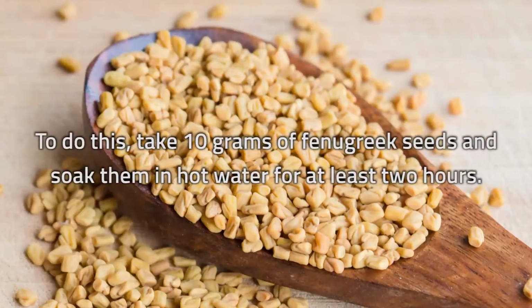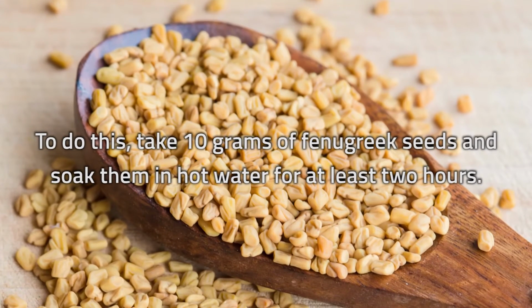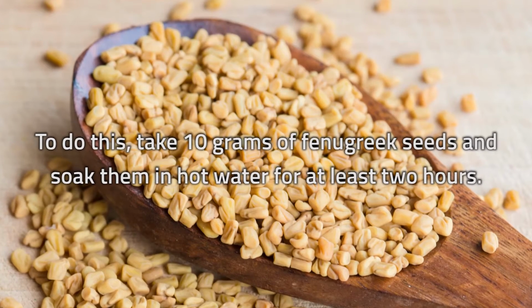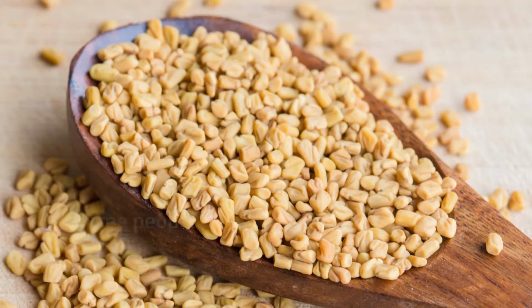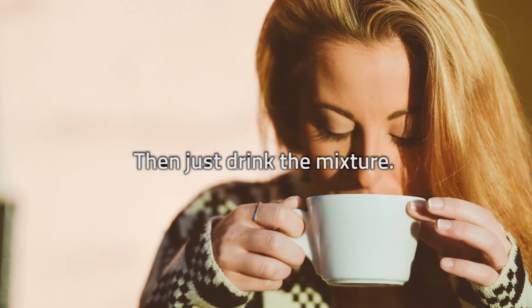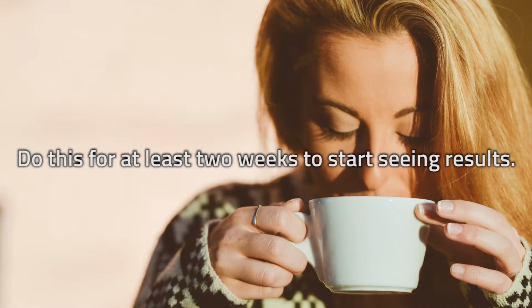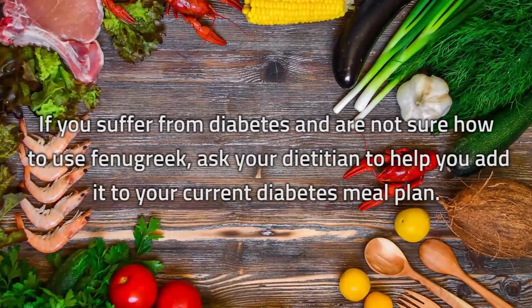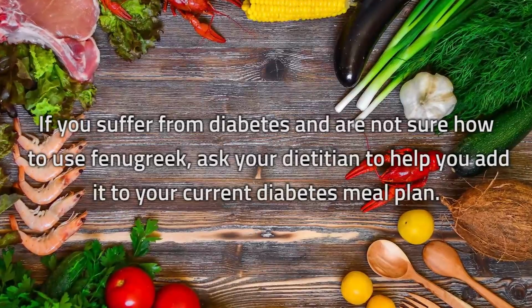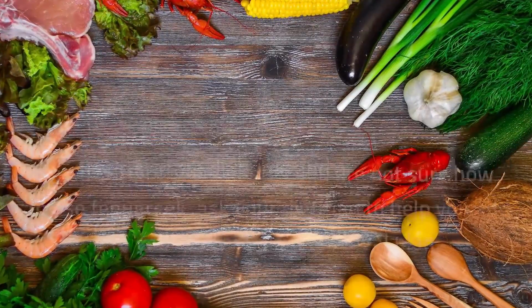To do this, take 10 grams of fenugreek seeds and soak them in hot water for at least 2 hours. Some people like to soak them overnight, then just drink the mixture. Do this for at least 2 weeks to start seeing results. If you suffer from diabetes and are not sure how to use fenugreek, ask your dietitian to help you add it to your current diabetes meal plan.